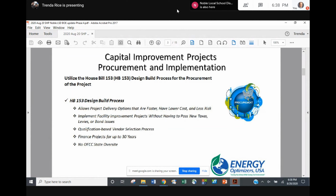Basically, I'm just going to hit the highlights of House Bill 153. That's what we use in all these phases and plan to use as we move forward with phase 4. That's where the district hires a criteria architect who's employed by the district. That individual or group is responsible for developing the scope. They then turn that scope over to a general contractor, and for the last 3 phases that's been us. Then we go out and solicit subcontractors to complete the work for the district.